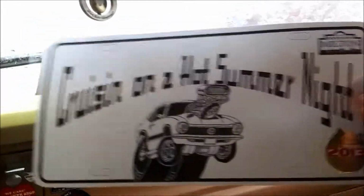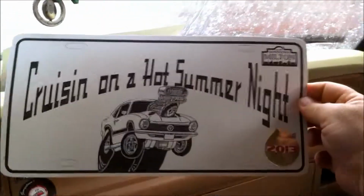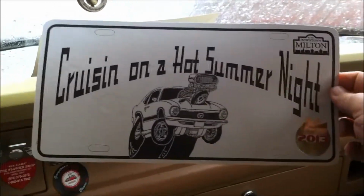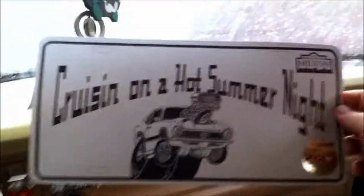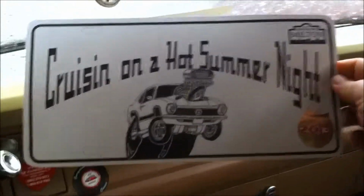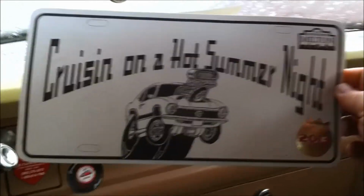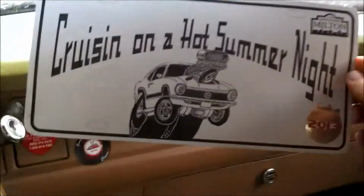2013 version of Cruisin' on a hot summer night. 2013. It's not so much cruising. Yeah, it's kind of sitting in the water, but that's okay. This is all part of the car show world, and I gotta be honest with you, I kind of like it. It's just something different. I'm just hoping this will rain itself out, and then we can continue on with the show. So, bye for now.